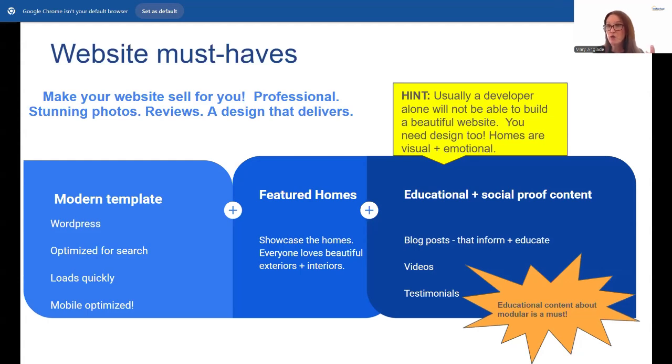WordPress is widely known. It should not be difficult to find somebody who knows WordPress and who can work on your website if something happens where you can't use the original person who created the website. You optimize for search, ideally it should load quickly, and you want it mobile optimized for all the reasons we talked about. You want to feature your homes, okay?